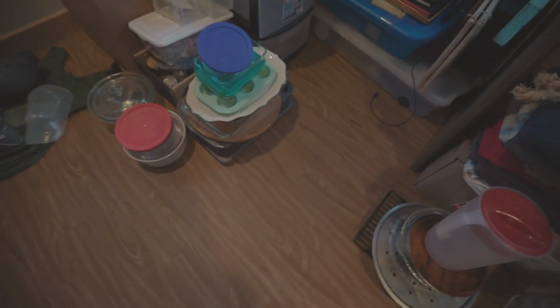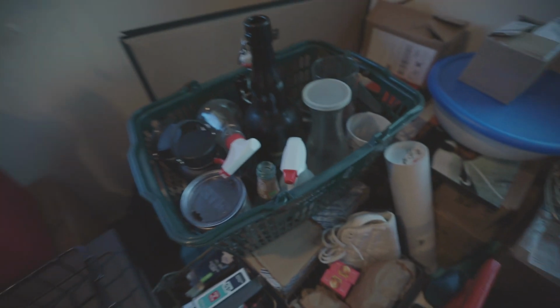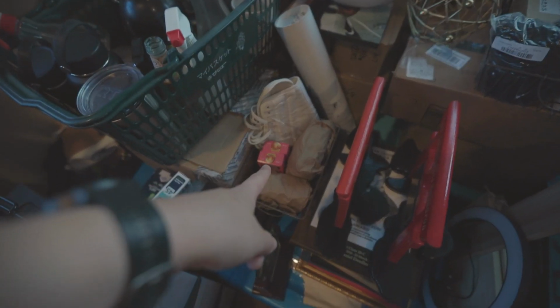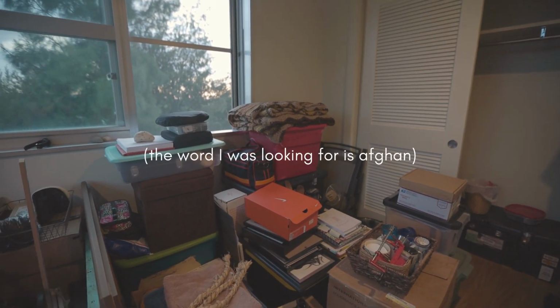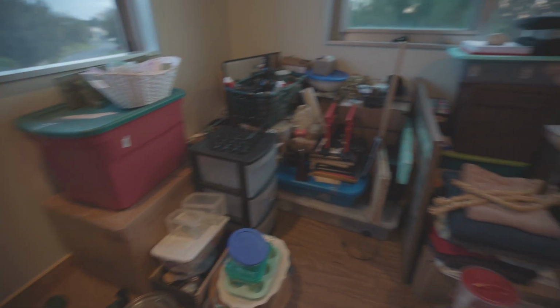Kitchen stuff, kitchen stuff, and more kitchen stuff. I really decluttered a lot from the kitchen today. Lots of spray bottles, water bottles, cups, vases, and so forth. Some soaps right there. Oh, some office supplies. And then my very first, what do you call that? It's not a quilt. It's a blanket. We'll just call it a blanket. My very first blanket I ever crocheted. But yeah, that's pretty much it.